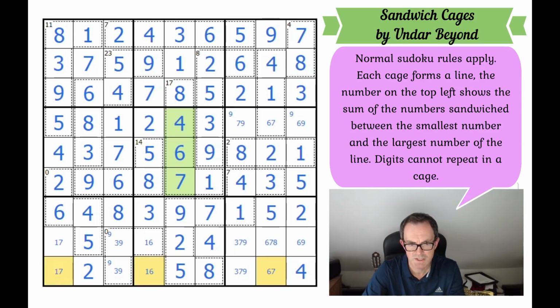That gives us a 1, 6, 7 triple look across there. So this square has to be a 3 or a 9 as well. It's 9, 6, 7 here. This now has to be an 8. Okay, so we still end up in the same position, which is, oh no, I've done it again. This cage is in the same position as this one. So this is a 6.